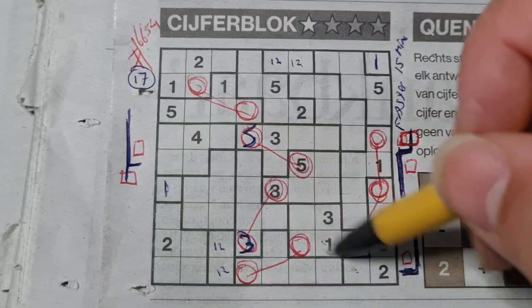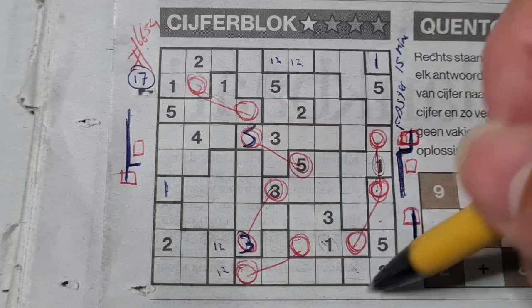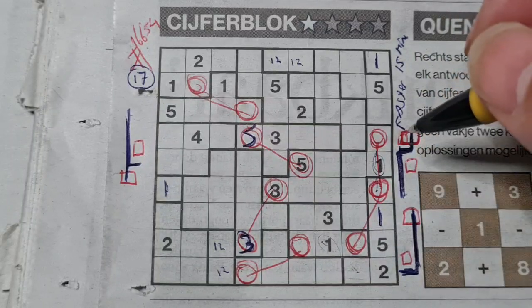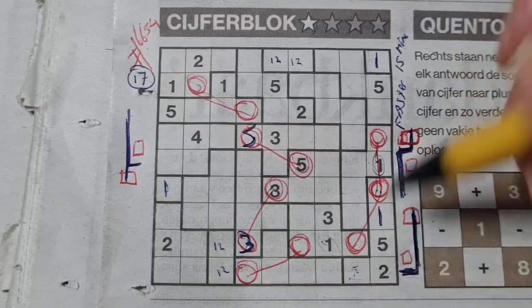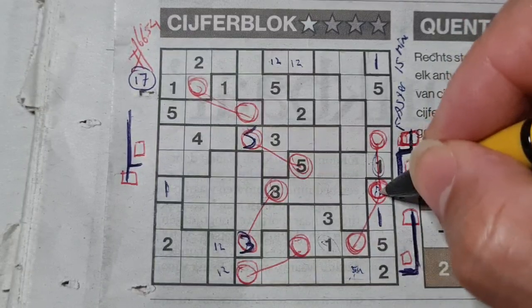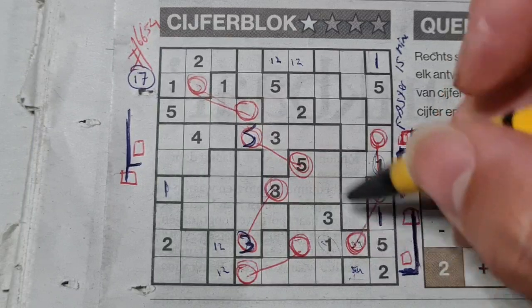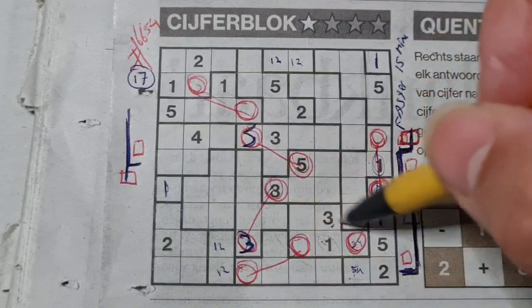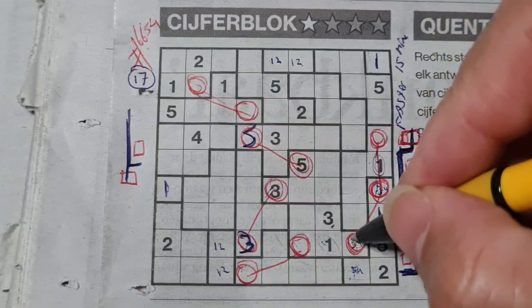This box can be a 1. That box can be a 1. So 1 box left for the 1 in this L-shaped area. Should be there. So 2 numbers left, the 3 and the 4. Well, this box is connected with that box, should be also 3 and a 4. But we already have a 3 here in the area. Same area, so it cannot be a 3 anymore. This box should be a 4.